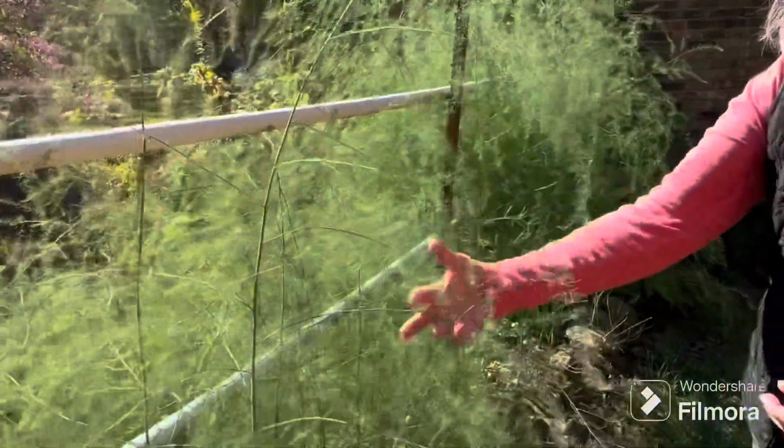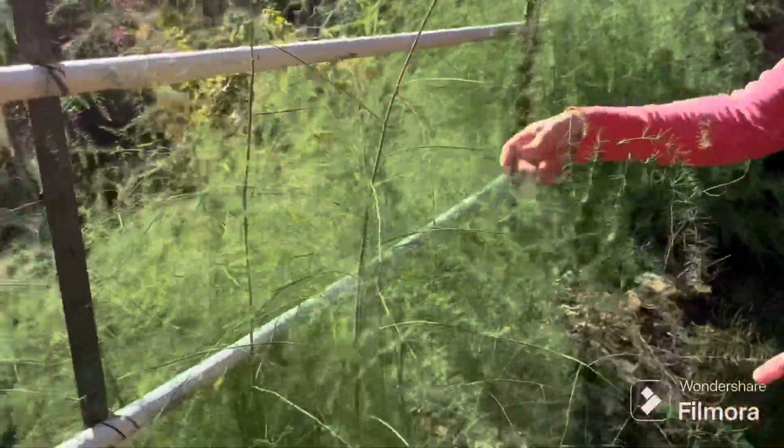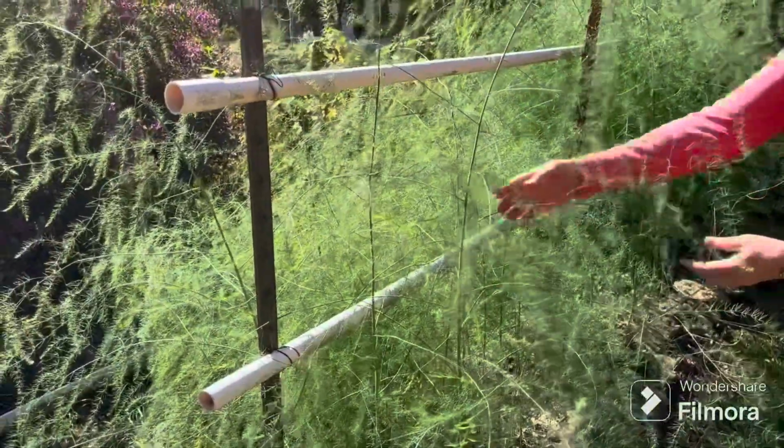They've had this for a long time. What is it, Mom? Asparagus. You know, it shoots up new shoots, and this is probably what it turns into. I don't really know that much about growing asparagus.